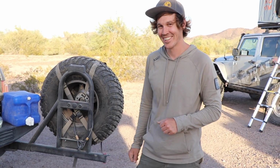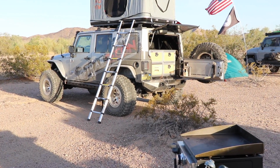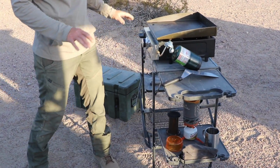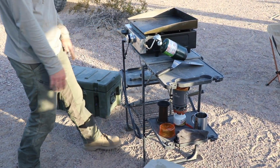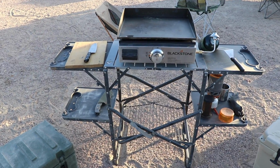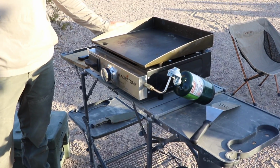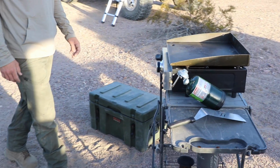Yeah. Real quick, I know we got a couple other things to talk about. You gotta tell us about this table and this stove, because this is unique. This is different. Yeah, so this table I picked up at REI, and it's really cool because it folds down and it folds up, so all of these kind of wing out a little bit, and it all collapses down really small. And this is a Blackstone griddle here. This is the first time I've used it here on this trip. And this morning making breakfast was fantastic. That's pretty nice. Yeah, so far so good.